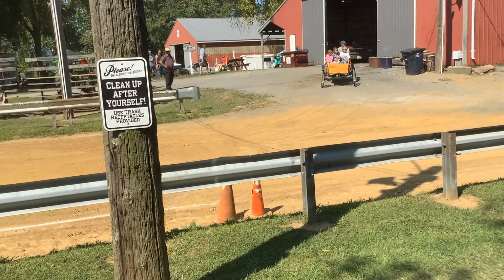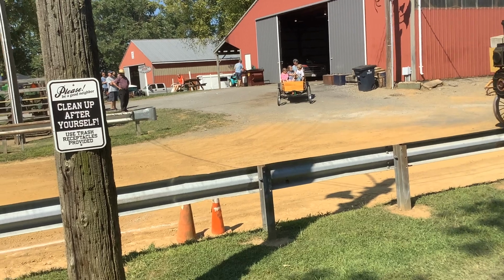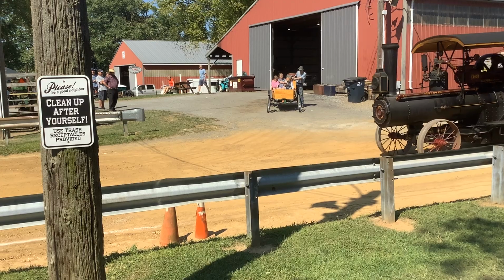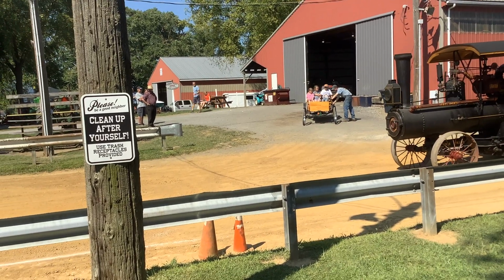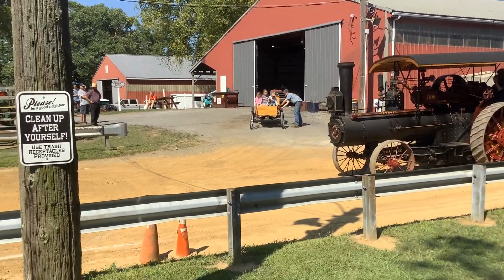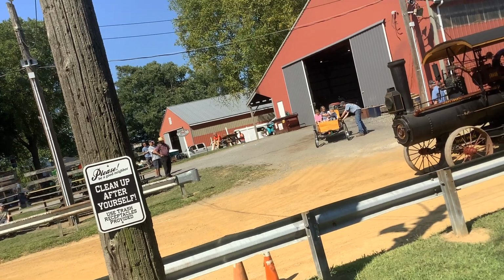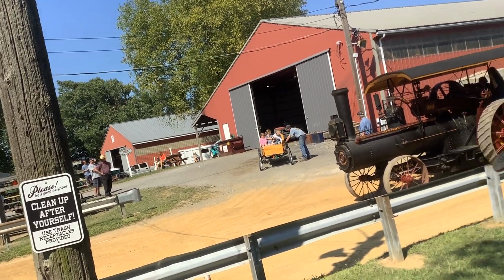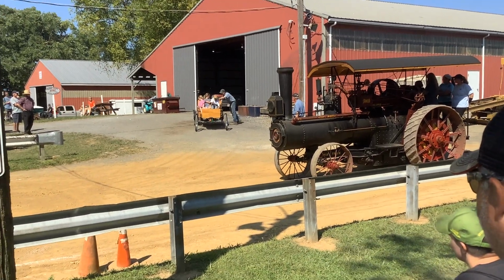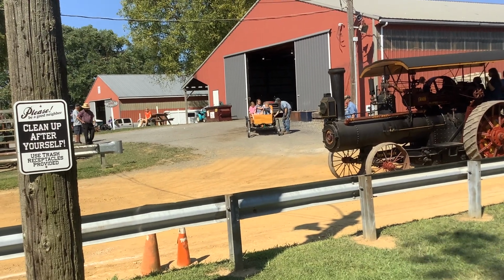Oh, we gotta... Come on. Come on, little car. Let's get going. Oh, shoot. He'll wait on you. I believe we got our salvage there. Uh-oh. Uh-oh is right.